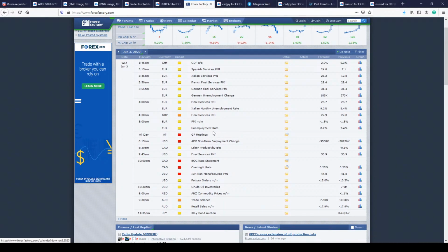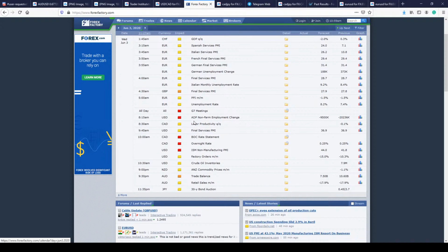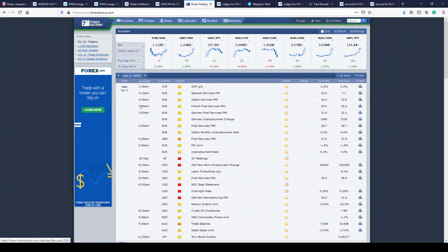So this week is going to be pretty crazy. The G7 meetings, and on top of that, with all these rides, I'm not sure if Trump will even attend this meeting. We have ADP and obviously it's NFP week, so ADP numbers are going to come in. If you look at the forecast, negative 95,000 or negative 9.5 million. That's actually pretty bad. But compared to the negative 20 million, it's not so bad.